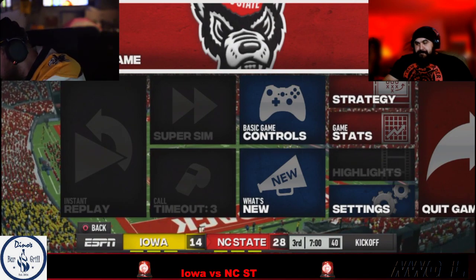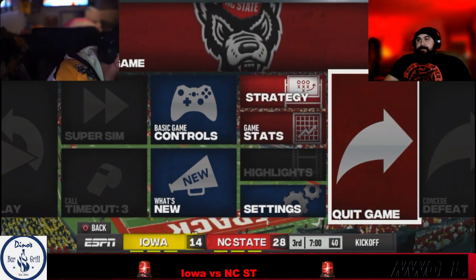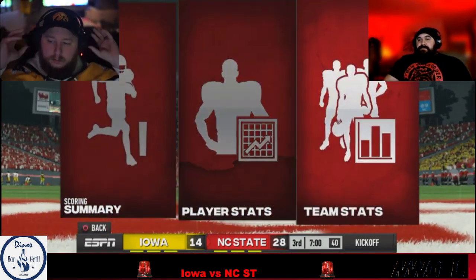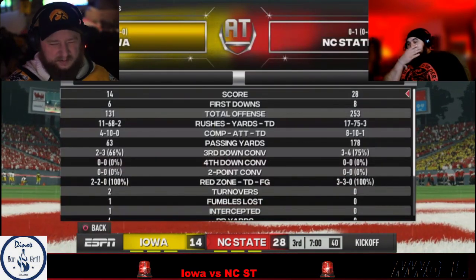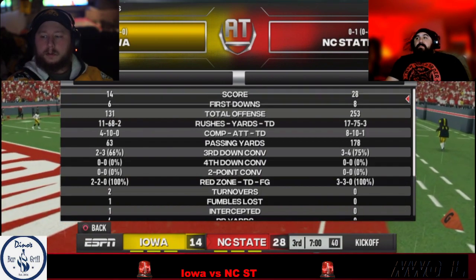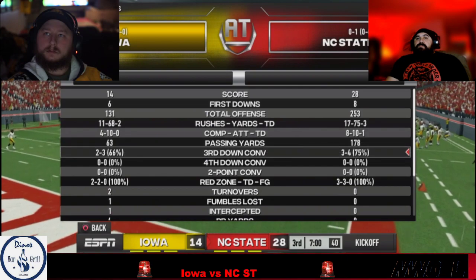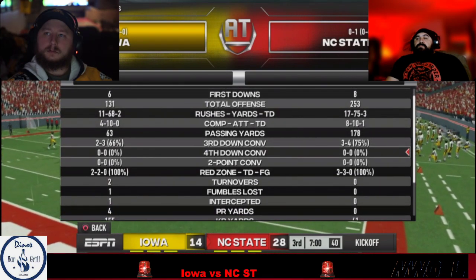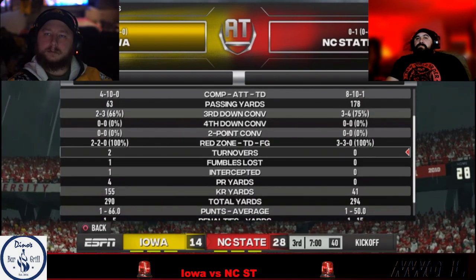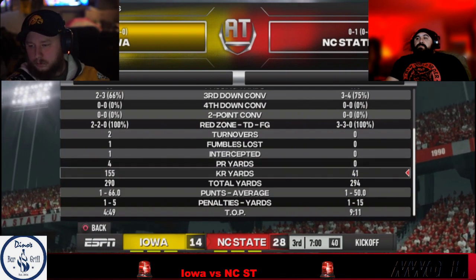All right. 28-14. Let's take a look at the halftime stats here. Let me take a peek, maybe see what the time of possession looked like here. Wow. We see total offense is heavily favoring NC State. 68 yards on the ground, 63 passing for Iowa. Those 2 turnovers have really cost them.